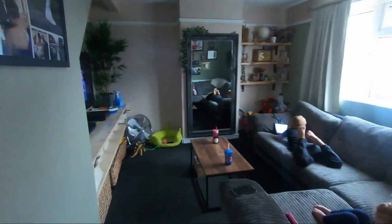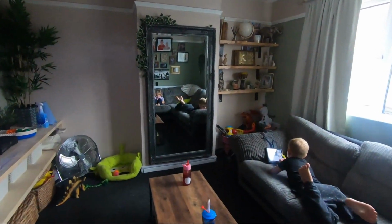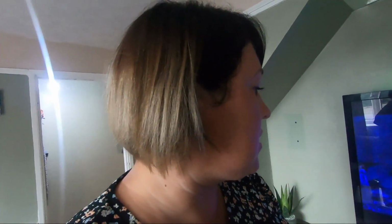So I'm up and dressed. The kitchen is still tidy and nice. The lounge isn't looking too bad. I'm just going to clean over that mirror because that is filthy and just do some general cleaning and tidying and bits and bobs.